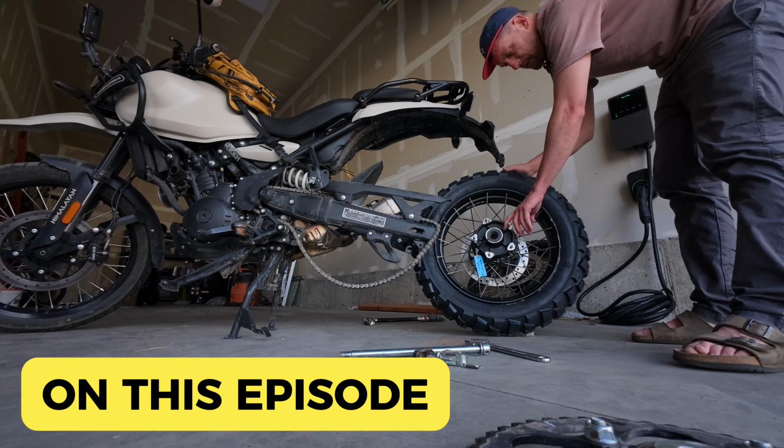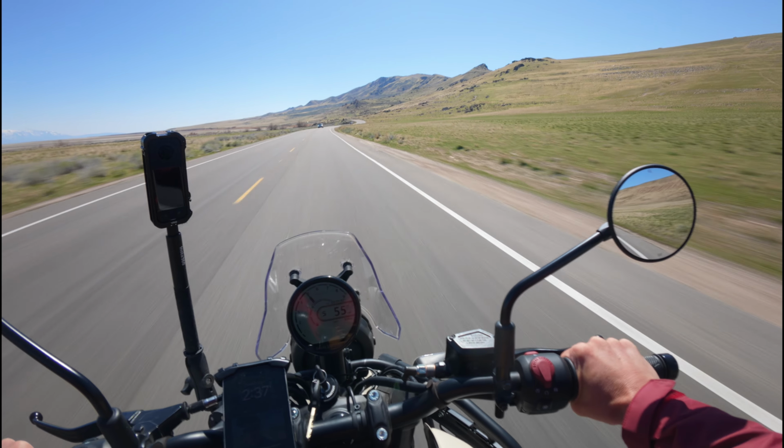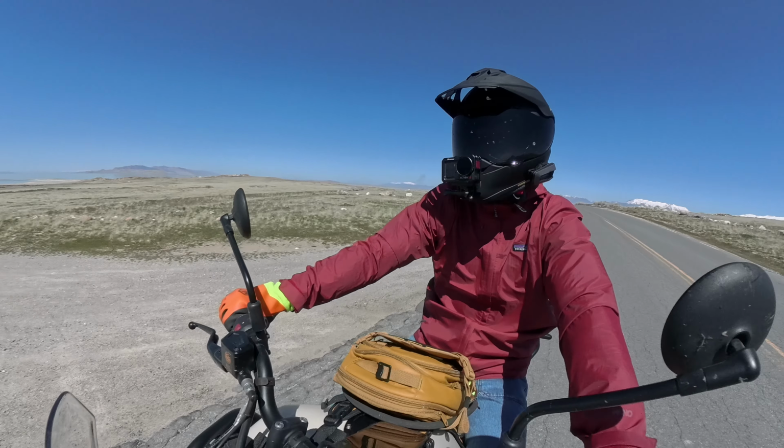Because I'm a complete idiot when it comes to working on my own bike. This feels like I'm in Scotland now. Supposedly this area is haunted, this old homestead.